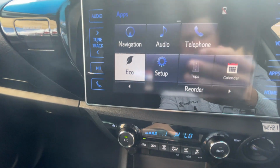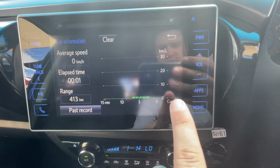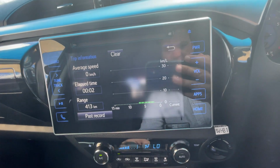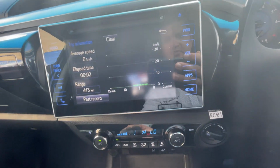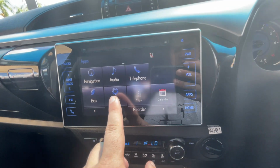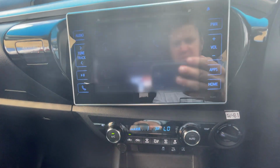Eco tells you all about how the car's been driven. Obviously we haven't done anything yet, so it's using very low fuel consumption. This will give you a live feed bar here, telling you how much you're using as you're pushing the pedal, so you can see exactly what you've got going on there, and obviously how far your range will take you. Setup, everything's customisable to yourself. You can do it any way you like. Won't go too deep into that for you.